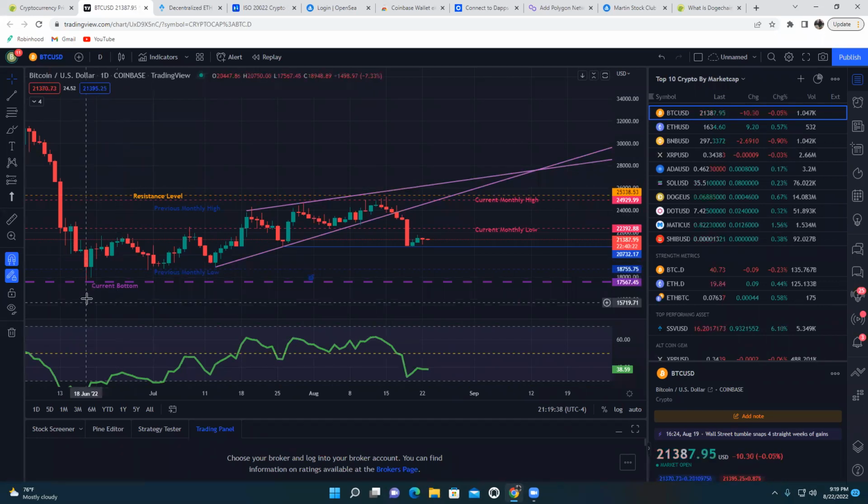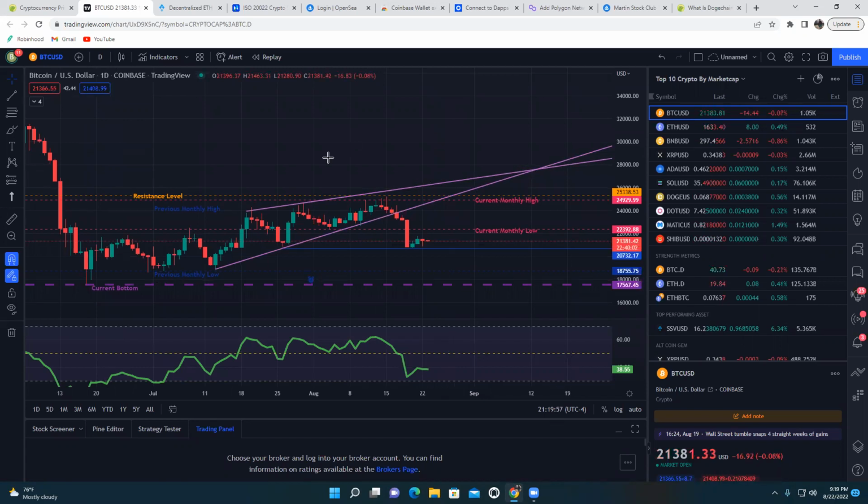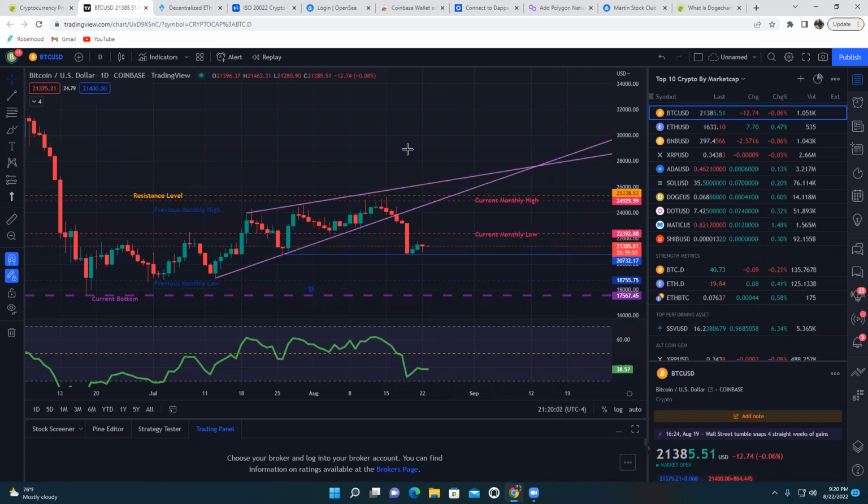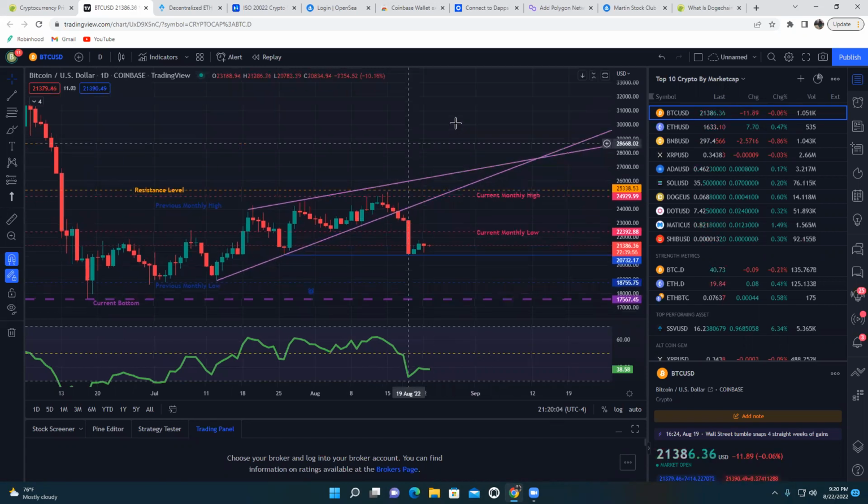But yeah, so that bottom was at $17,567. So I do see us likely retesting that area and potentially breaking below that. Worst case scenario, possibly below 15,000, in the range of 10,000 and 15,000. I think that will be a bottom number for us. And that's just me going off past data and my theory, but we'll see what happens.